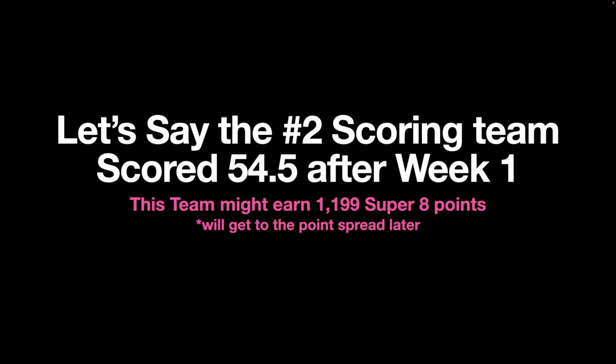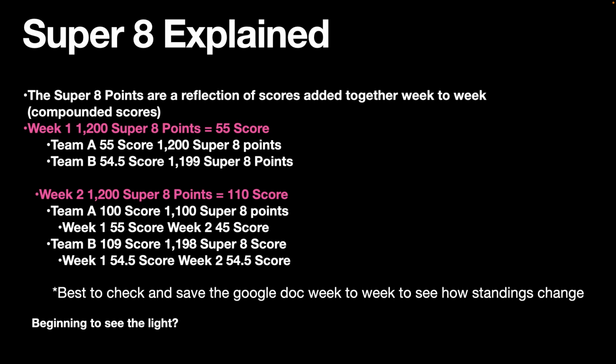That's for a number of reasons, but if you're really interested, you can check out the score sheets. This is where it gets a little bit sticky. So the Super 8 points are a reflection of scores added together week to week. So their scores are compounded and then reflected in a Super 8 number.